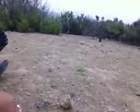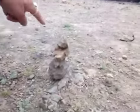Everybody, I'm up on my hill and I wanted to talk to you today about making cairns. They're spelled C-A-I-R-N-S. It's plural, obviously. And they're little stone towers, I guess, and this is what they look like. So here's the central one I made, and then I made these little guys around it.